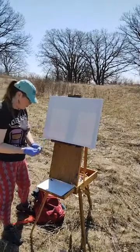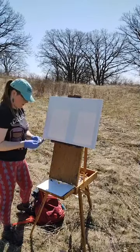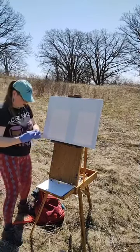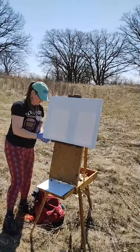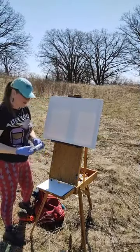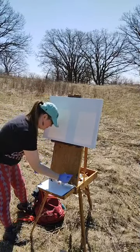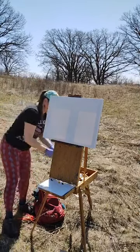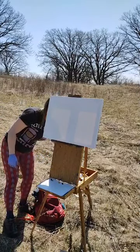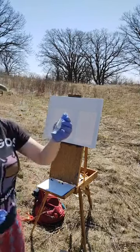Name Yellow. Sap Green. One of my new favorite colors.